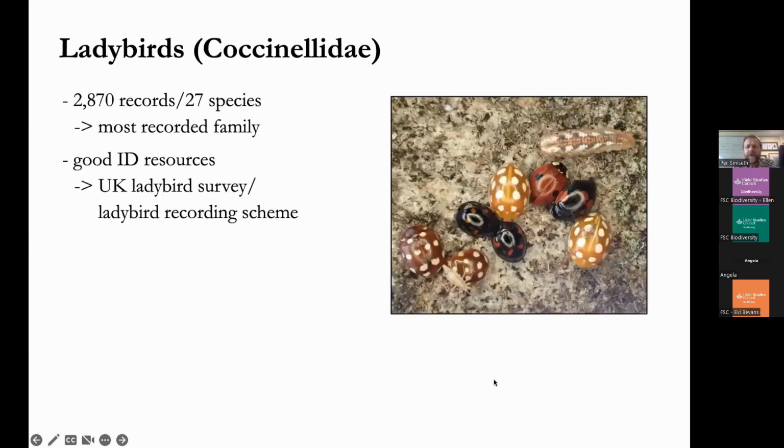I'll spend some time going through some of the more specific groups that you might be able to find. So I mentioned ladybirds already, and this is certainly the most recorded family of species of animals that we have so far. There's about 2,800 records. We have records of about 27 species.